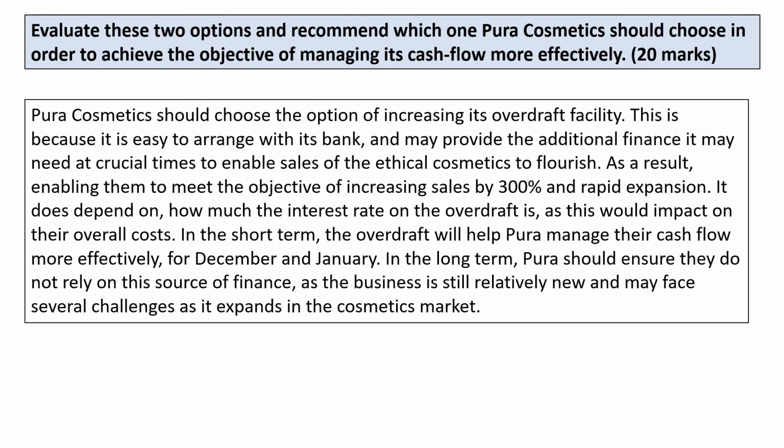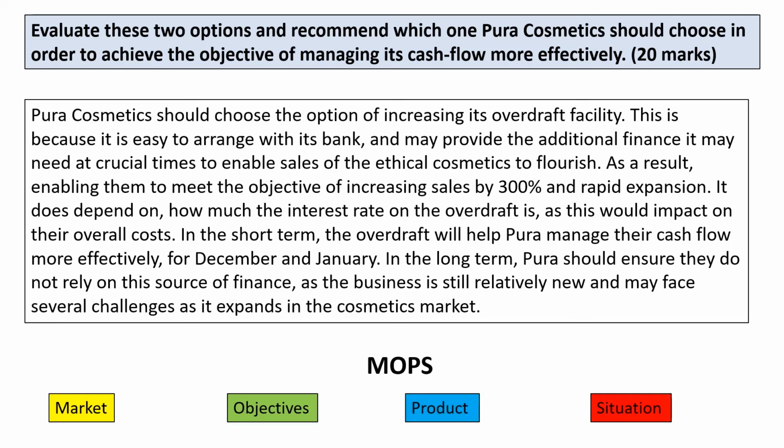Now on to our justified recommendation, where we have ensured that we have included MOPS. The acronym MOPS stands for Market, Objectives, Product and Situation. I will be referring to MOPS throughout this recommendation, and it's important that you get into the practice of doing so too.